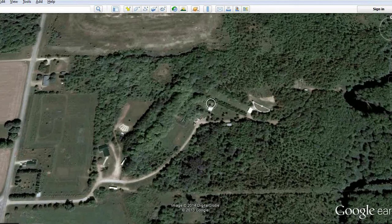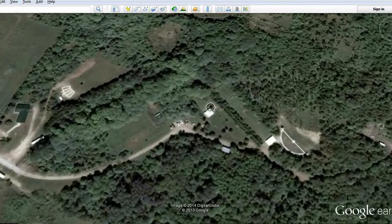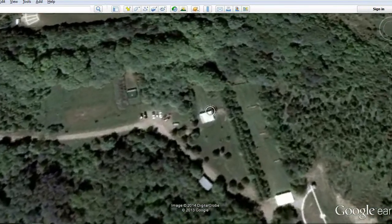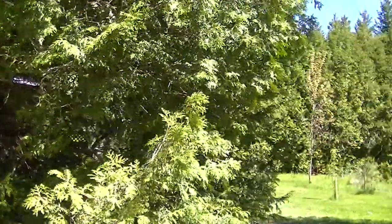We've got 2 rifle ranges at the SSA. We've got a high power range for large calibers and a 22 caliber range. Let's zoom in and take a look at the 22 caliber range. Just at the end of the road before it bends to the right, from the ground level you'll see a sign out front, and that'll indicate where the range is.